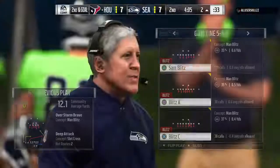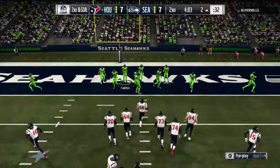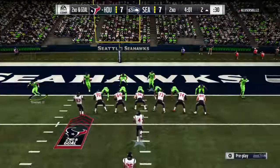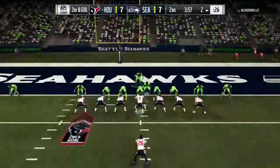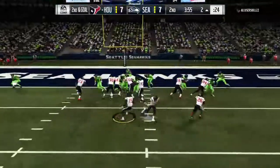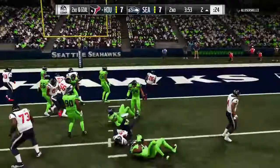They brought the blitz that time, and I thought they were going to get to him, but instead, he flipped it on its ear and ended up picking up positive yardage. I thought he was dead to rights, but you are exactly correct, sir, able to turn that into a positive gain. Oh, how about this call down near the goal line?